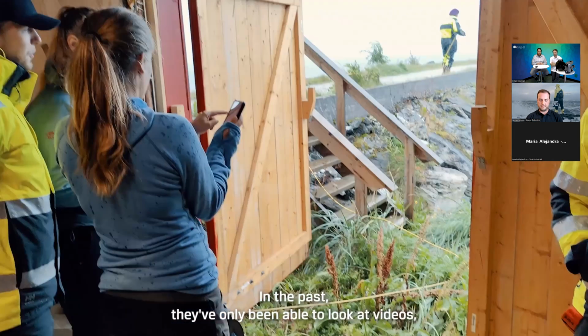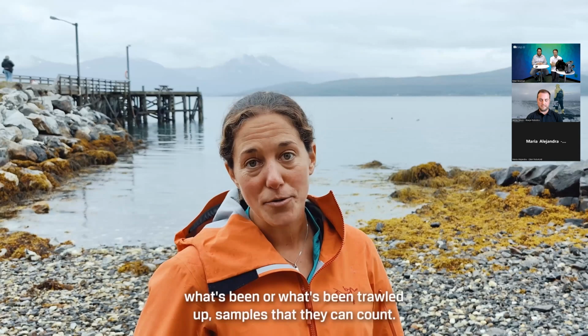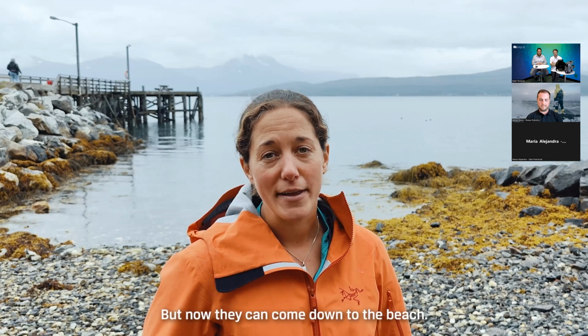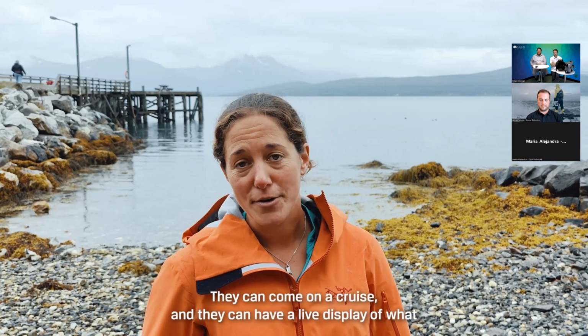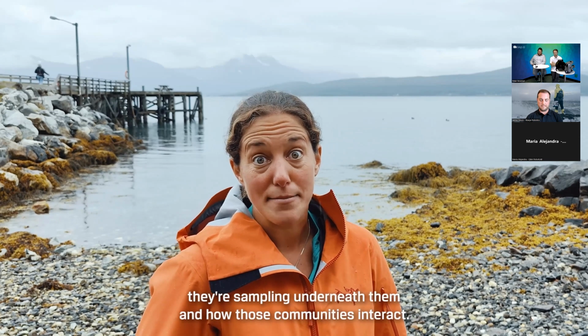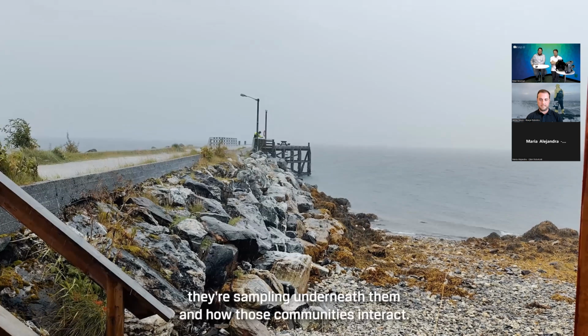In the past, they've only been able to look at videos, what's been trawled up, samples that they can count. But now they can come down to the beach, they can come on a cruise, and they can have a live display of what they're sampling underneath them and how those communities interact.